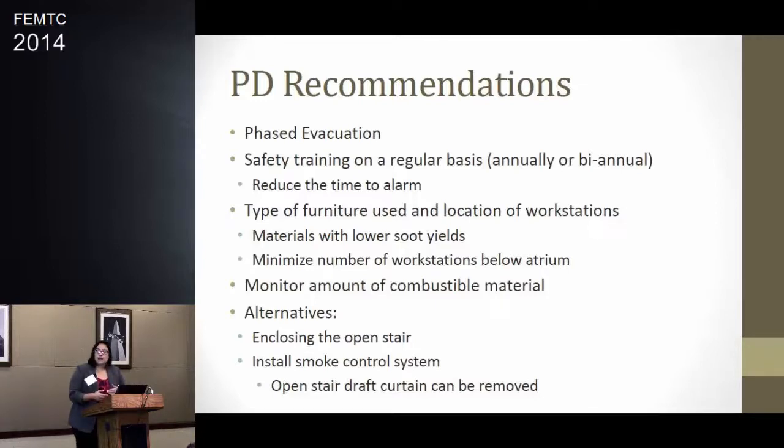Reduce the material, keep better track of materials, and use materials with lower soot yields. Minimize the number of workstations and the orientation of the workstations below, and possibly not have them directly below the atrium. And then monitor the amount of combustible material. Alternatives would be enclosing the stair to use it as a means of egress, and/or installing a smoke control system, which is highly unlikely because it's so expensive.